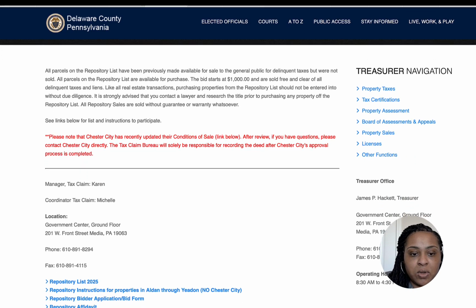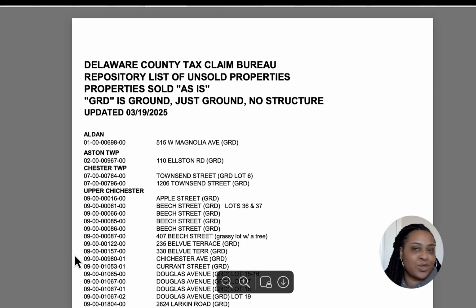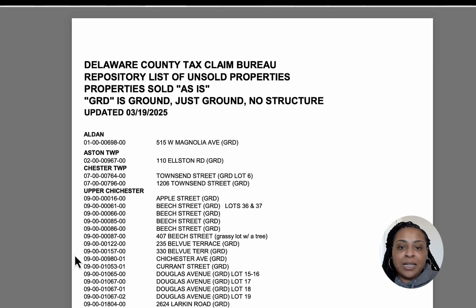So I really enjoyed this list. Here's where the nerd in me comes out a little bit. I really enjoy lists like this because I love it when it's organized for me. I don't want to have to figure out, is it land or is it property? I like this. So this is Delaware County, Pennsylvania, okay? And they say GRD is ground, just ground, no structure.